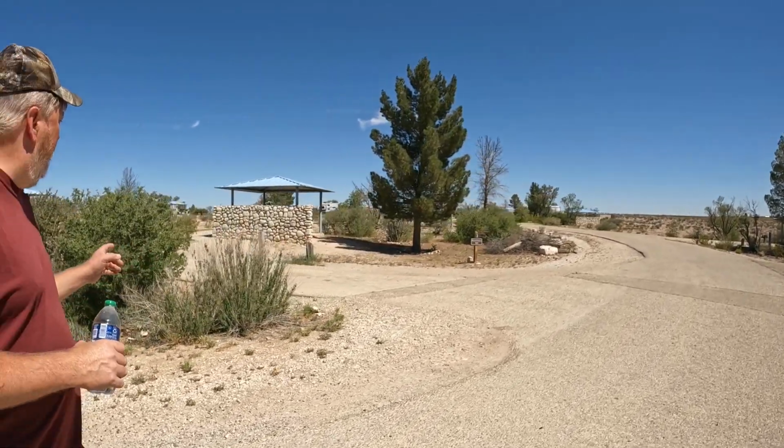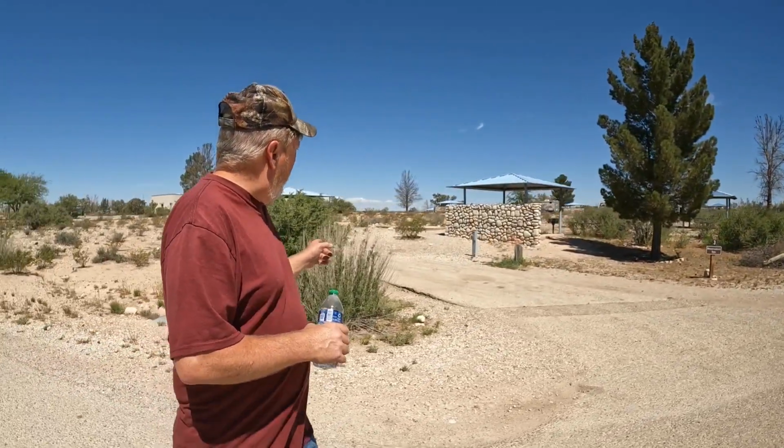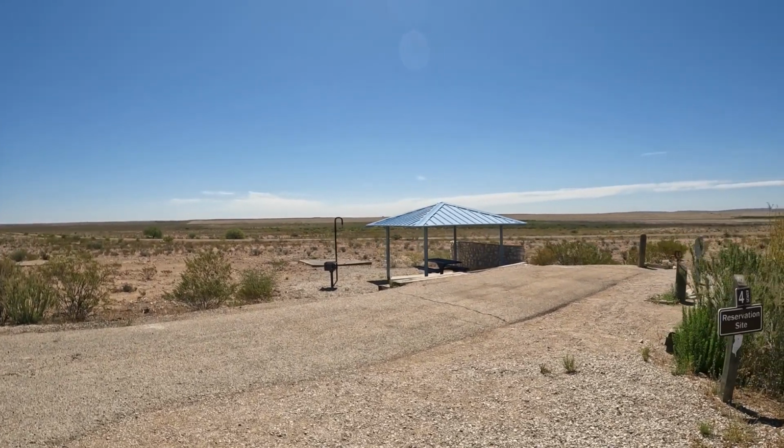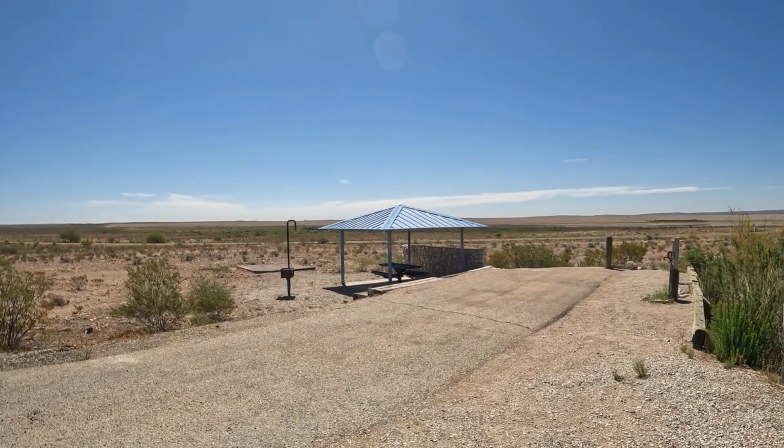So 3 is really short. We could make it work, but it is really short. 4 is definitely short as well, and you'll see it's got a pole in the back, so you cannot hang the back of the camper out over there.